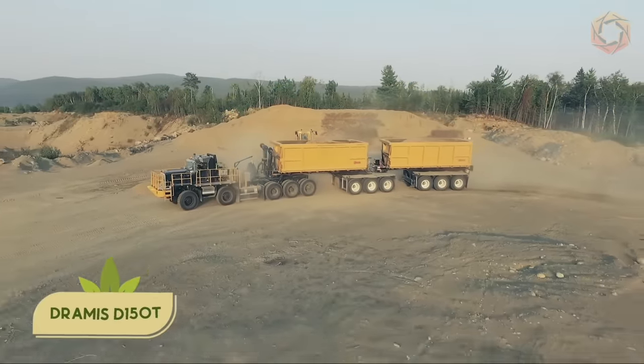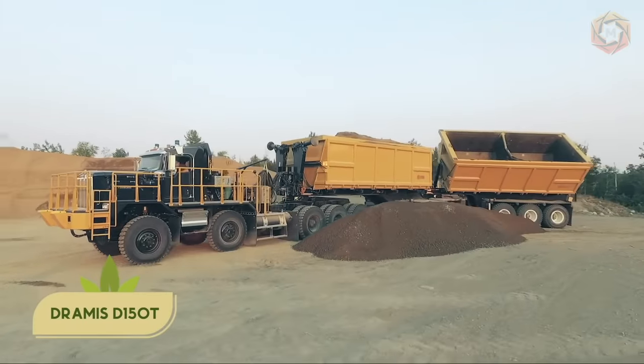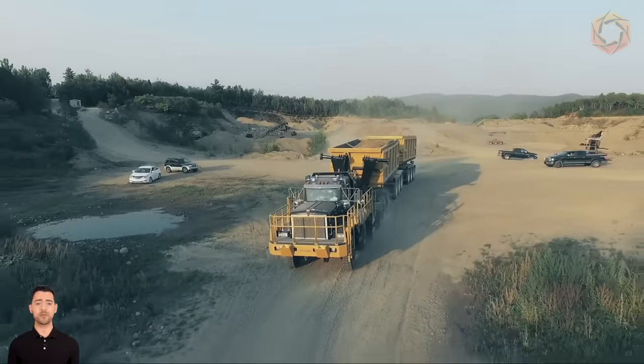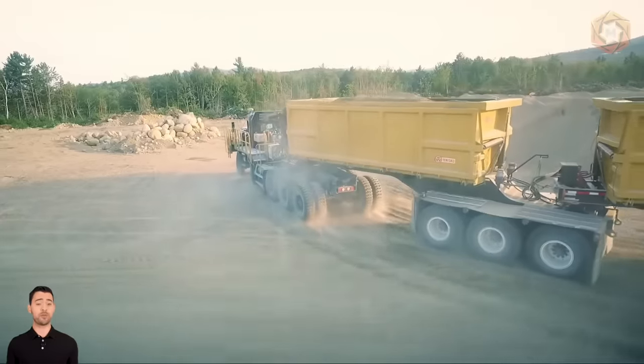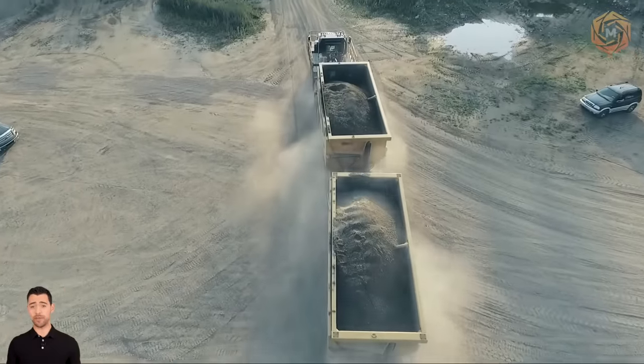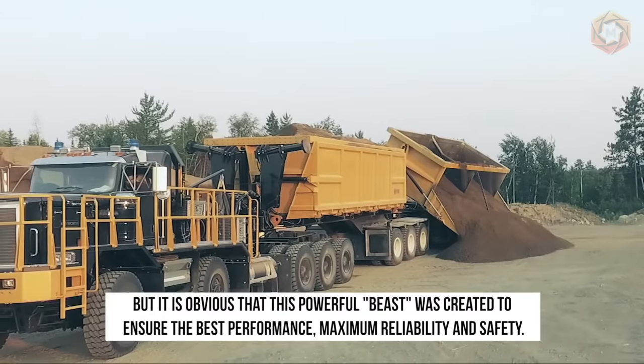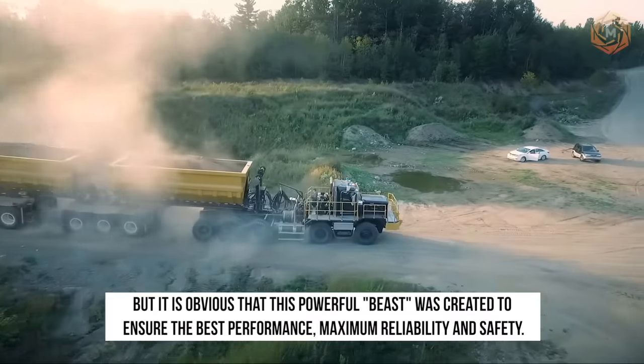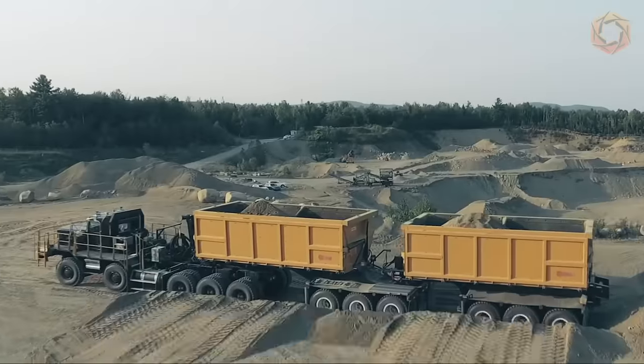When you look at this design, you are reminded of warships, with a stem and straps. It is not clear why a solid fence is needed on the nose of the new Dramus D150T tractor. But it is obvious that this powerful beast was created to ensure the best performance, maximum reliability, and safety.